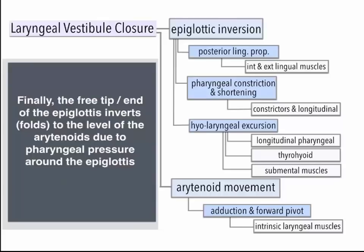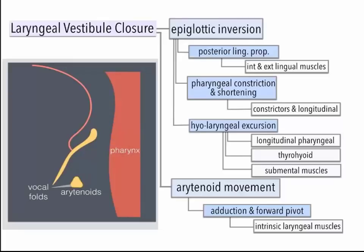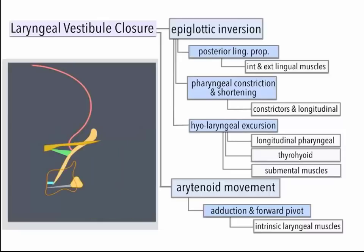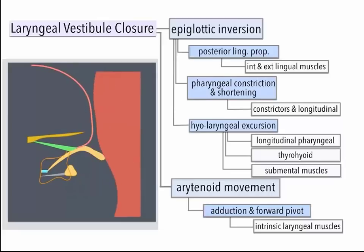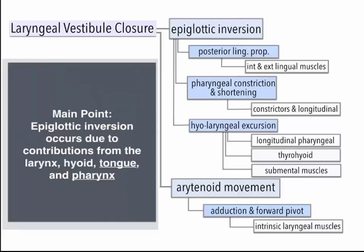So what about the free tip of the epiglottis? Well, it needs to go to the level of the arytenoids, and pharyngeal pressures help with that. The arytenoids are here, and the pharynx is here. After the base of the tongue has pushed the epiglottis down, the pharynx moves the free end of the epiglottis toward the arytenoids. So now let's see everything together. So the main point is that epiglottic inversion occurs due to contributions from the larynx, tongue, hyoid, and pharynx.